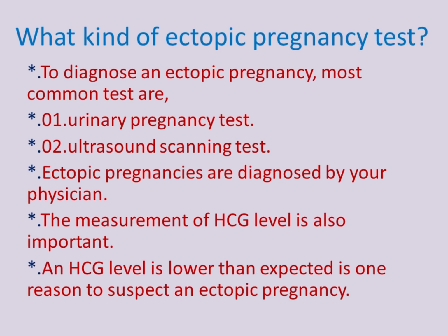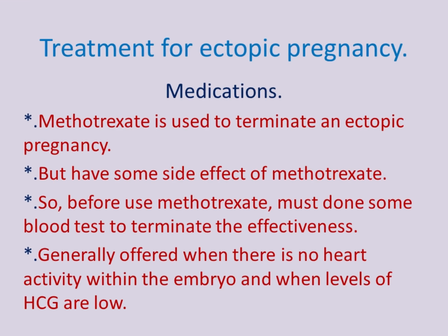Now we look at what kind of tests diagnose an ectopic pregnancy. The most common tests are, first, a urinary pregnancy test, and second, an ultrasound scan. Ectopic pregnancies are diagnosed by your physician. The measurement of HCG level is also important. An HCG level lower than expected is one reason to suspect an ectopic pregnancy. Do you know the treatment for ectopic pregnancy?